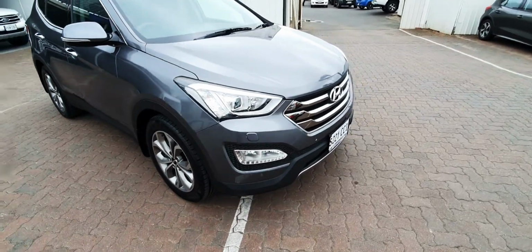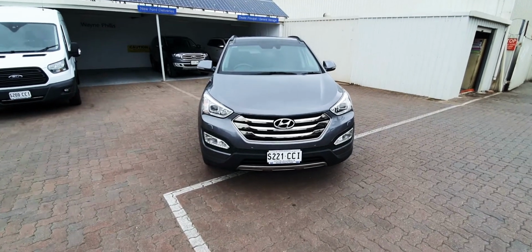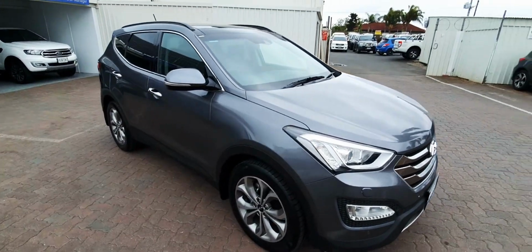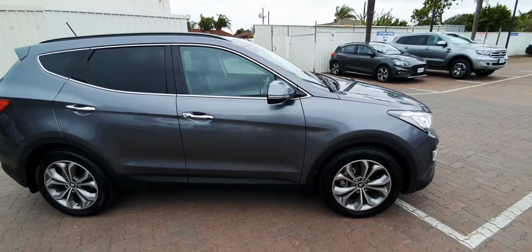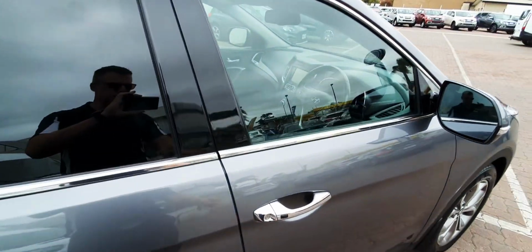Just quickly to come back to the front once again, really nice stance to the front of the vehicle. You've got that crossbar chrome grille at the front, really gives the vehicle a dominance on the road. This one here, it's 2.2 litre four-cylinder turbo diesel. So plenty of power, great for cruising, but also too, really good efficiency with the fuel.